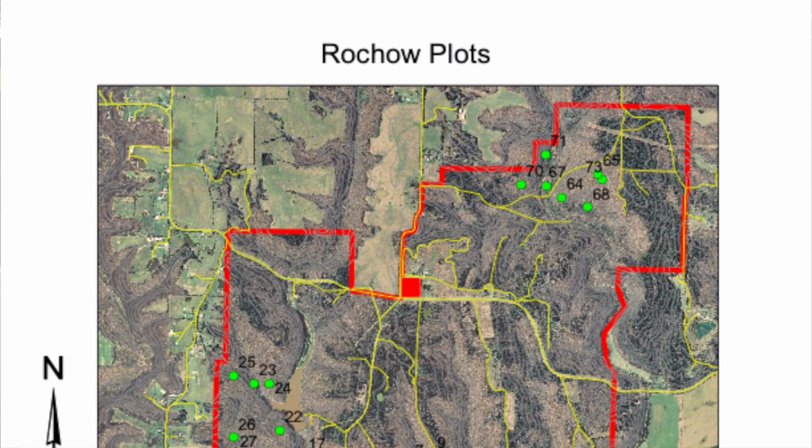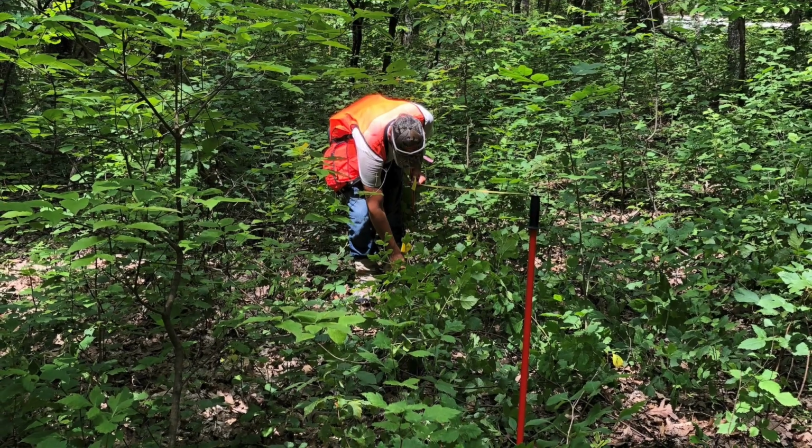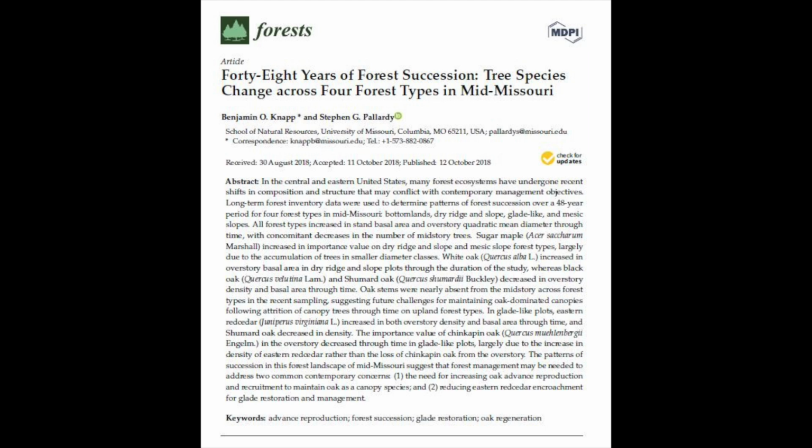With this network of plots, we measure forest structure and composition and are able to look at how that changes through time. We did a recent measurement in 2016 and published a paper on that. One of the other videos in the virtual field day will present some of the results that we've learned from that study and look at how these forests have changed across time from 1960s through present.